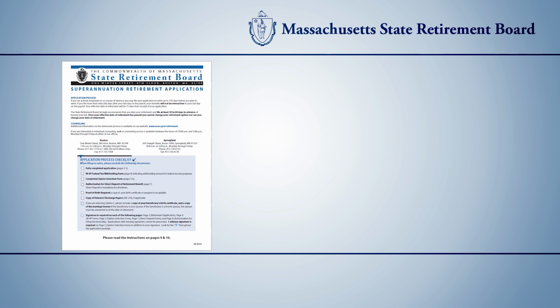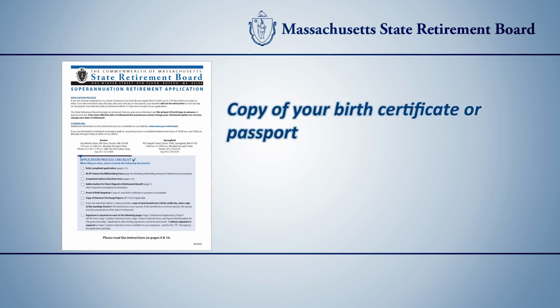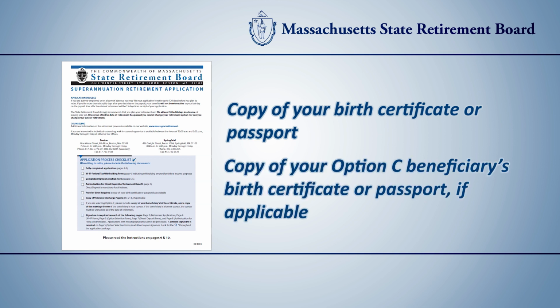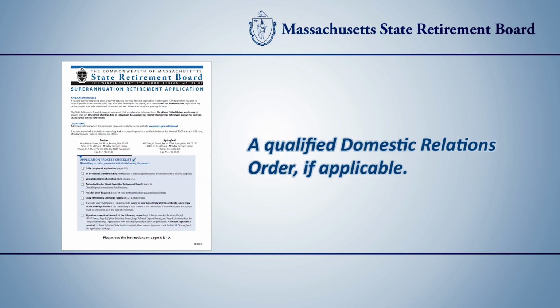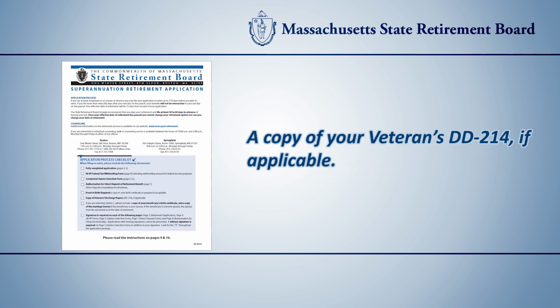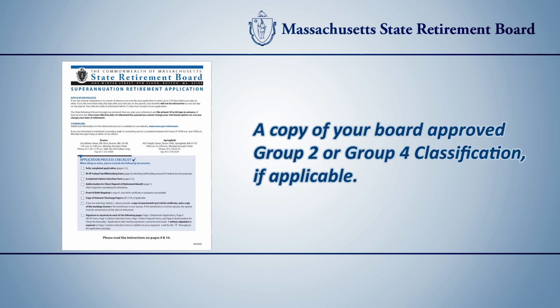Please include the following documents upon submission of your completed retirement application: a copy of your birth certificate or passport, and your Option C beneficiary's birth certificate or passport if choosing that option, a marriage certificate if your Option C beneficiary is your spouse, a qualified domestic relations order if applicable, a copy of your veteran's DD 214 if applicable, and a copy of your board-approved Group 2 and/or Group 4 classifications if applicable.